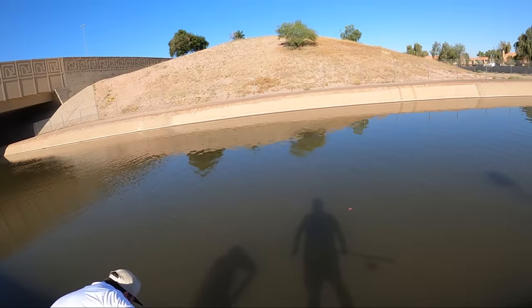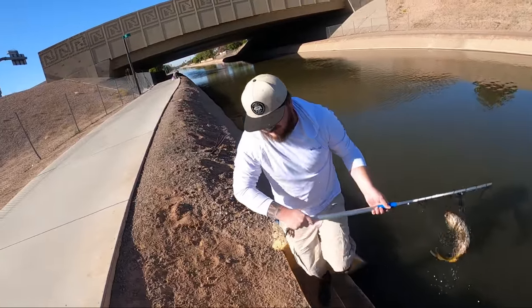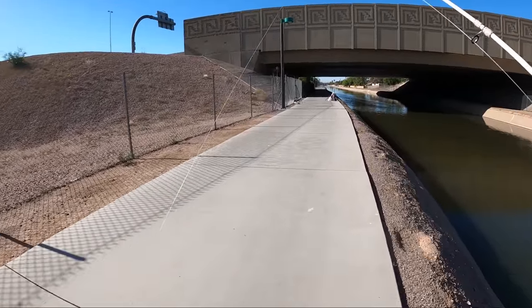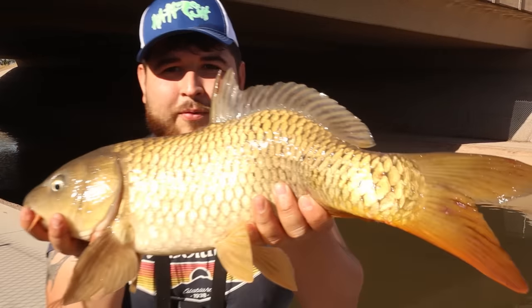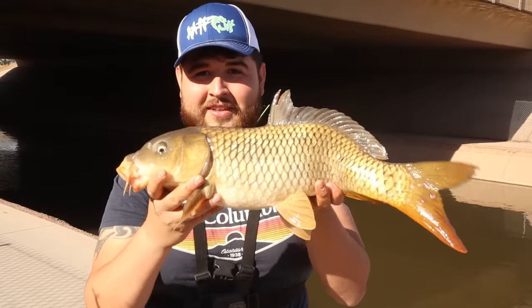Don't worry, I got it. Yeah! Not a problem. Jeez. At least you didn't fall in the canal. Yeah, it's all of 4.5 feet deep, so. Not bad. He's got a weird little hump on him, but he fought decent. We almost fell in the canal trying to get him, but that's okay.